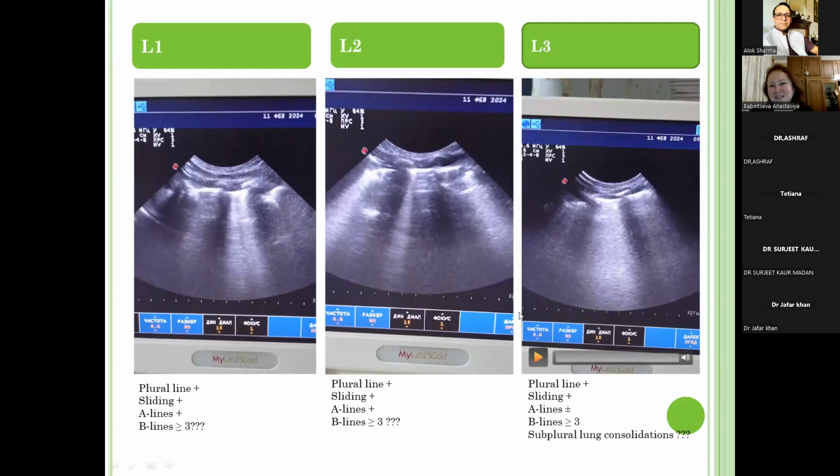I think what you're seeing in these three lung ultrasounds is serial improvement. Your baby's getting better at this point.